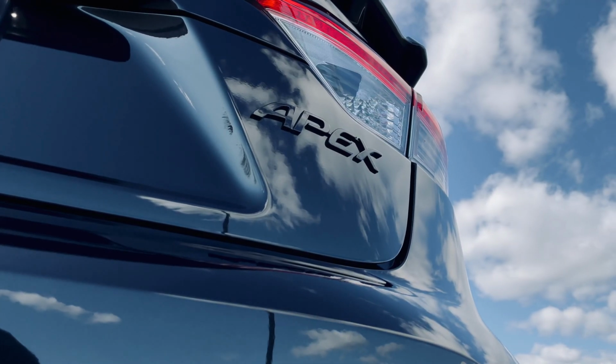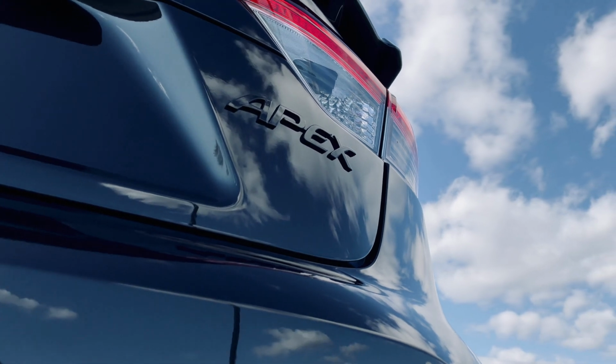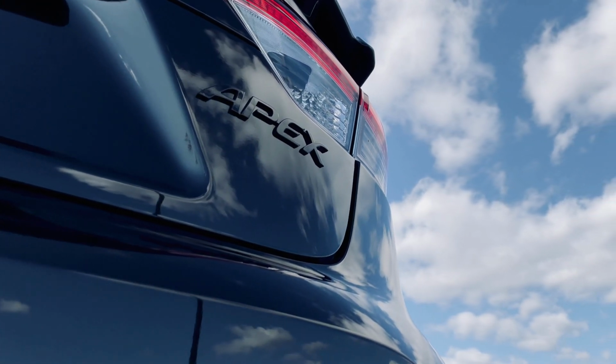Besides the cooler looks and the minor tweaks, Toyota will only be making 6,000 units of the Corolla Apex, of which 120 units will only come with the 6-speed manual. So this one that I'm testing here is a little bit more special than the other 6,000 units. Let's take a closer look at the 2021 Toyota Corolla Apex Edition, and then I'll give you my opinion on what I think about it.